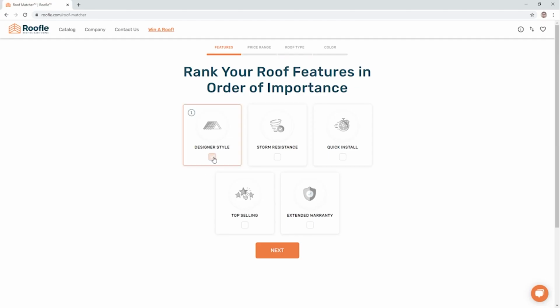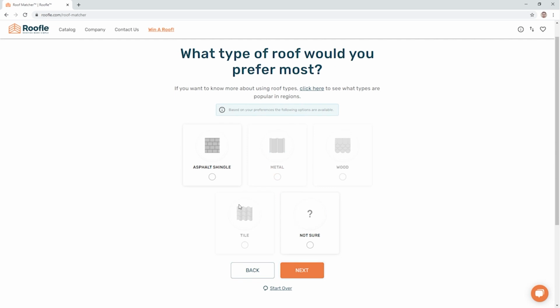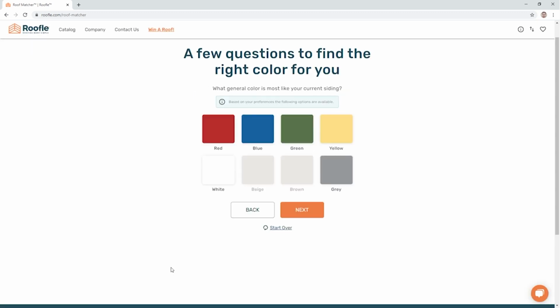Our software considers the roofing features that are most important to you, such as style, warranty, storm resistance, and how quickly it can be installed, and obviously overall popularity. We then take into account your roofing budget, your preferred material, the current color of your roof, and heck, even your siding. In less than 15 seconds, we match you to a roof that meets all of your very specific needs.